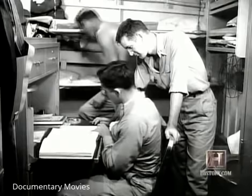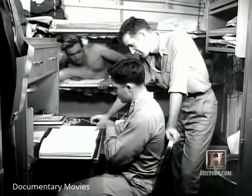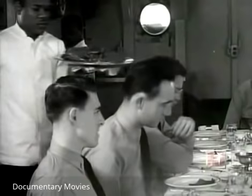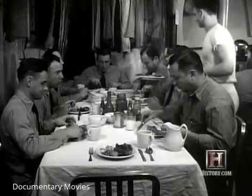For the officers, life on board a destroyer was much more comfortable. The officers lived pretty darn well. By tradition, they had Filipino mess boys in white jackets. The wardroom, with a wardroom table and a couple of places to sit down. We were served on china and silver.